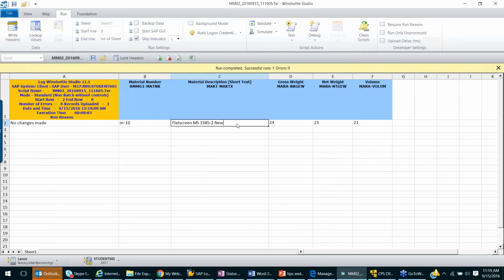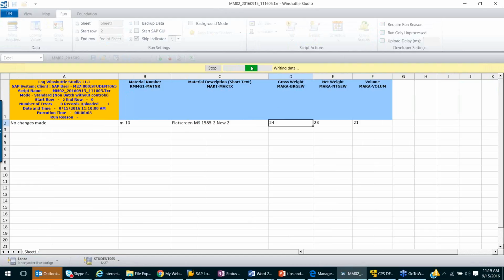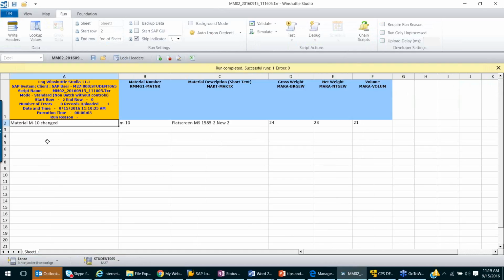This is the one I was recording with. So we'll just do a new 2, and we'll run again. And now we should get a change in this case, since I did update some information on the description. Okay, and now that we see the materials changed.